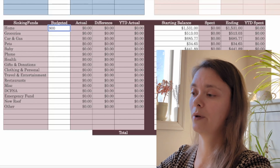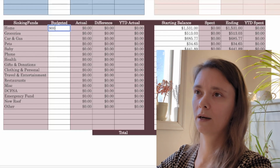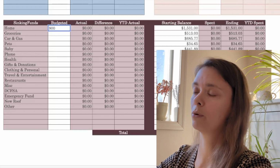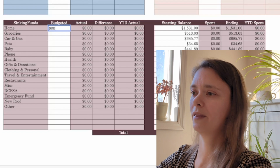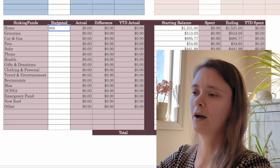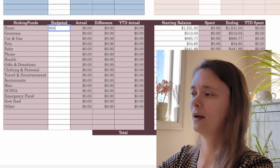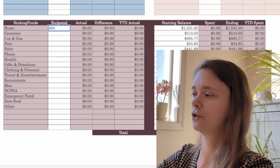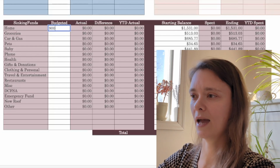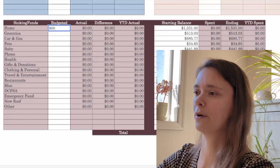And like this year, we are expecting to have to fix our pool because there's a leak in the pump line or something. So that will probably come out of the home sinking fund and also any other additional savings that we may have. We don't know how much that's going to cost, so we have not set up a budget for that yet, and have not started saving specifically for that.